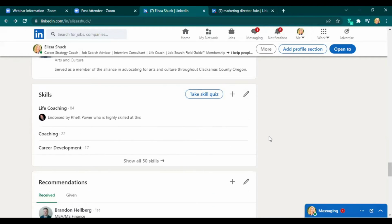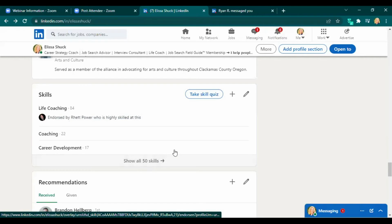Last but not least, take a look at your skills here. This is an often forgotten section of your LinkedIn profile. LinkedIn gives you 50 skills. Fill it up to as close to 50 as you can. It doesn't matter if there are some overlaps and some redundancies in there. Just fill it up. For sure over 40. I get as close to 50 as possible.